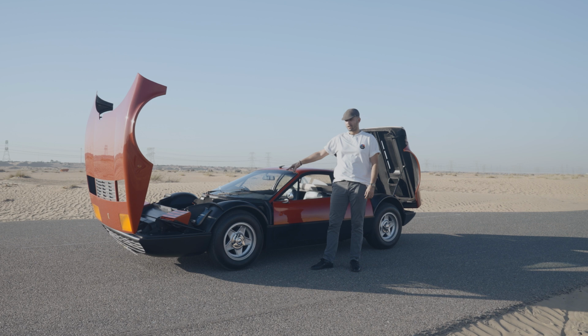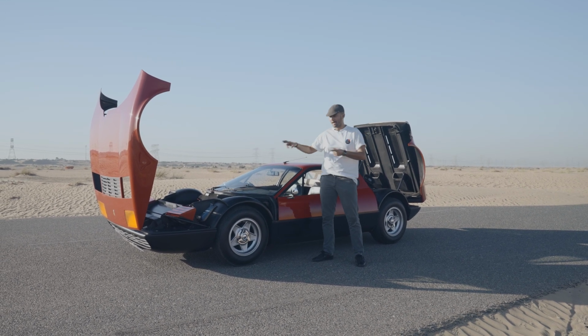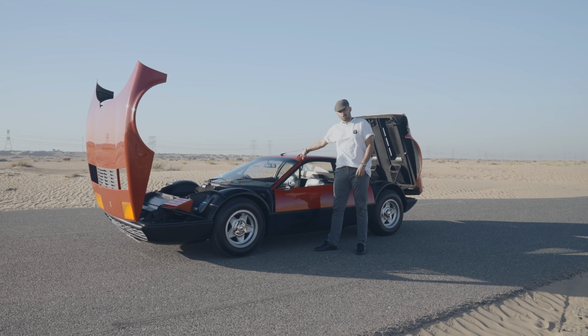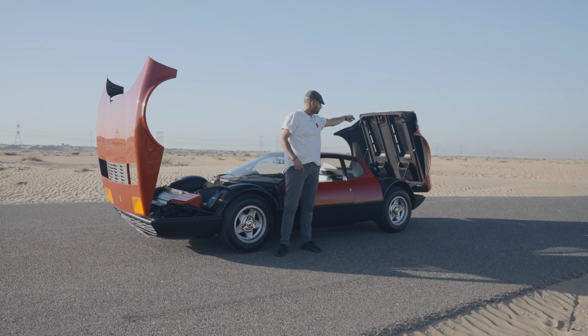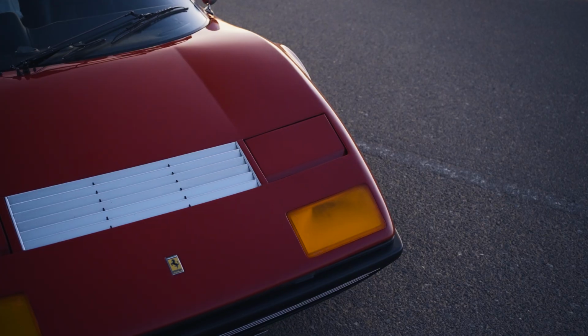So this right-hand drive car means that, because there were only 88 produced, Ferrari had to produce 88 cars that had windshield wipers that started from the right. This part of the body, the main structure, is steel, aluminium, aluminium, aluminium, and the lower half, hence the different color, is all fiberglass.